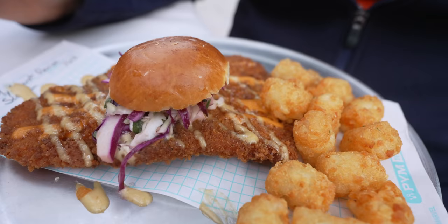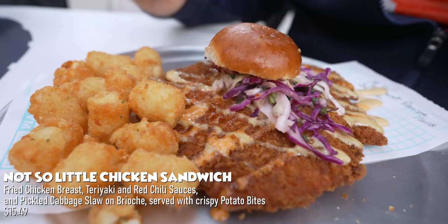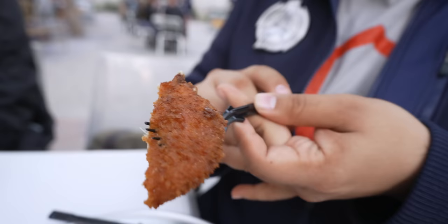I keep wanting to call it Tim's Test Kitchen. See? All right, so this is the not so little chicken sandwich. Look at this. That's a big piece of chicken. It's breaded chicken with coleslaw, nice little bun here, and some tater tots. Wow. Well, let me grab some of this chicken here. Let's taste it. Wow, how am I even gonna get to that bread? Ah, the chicken is nice and crispy.